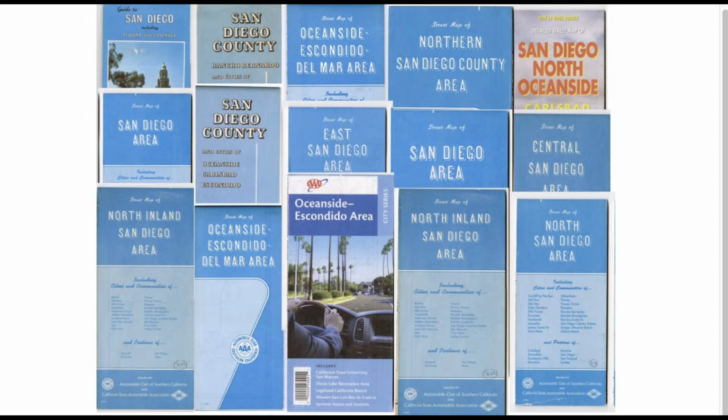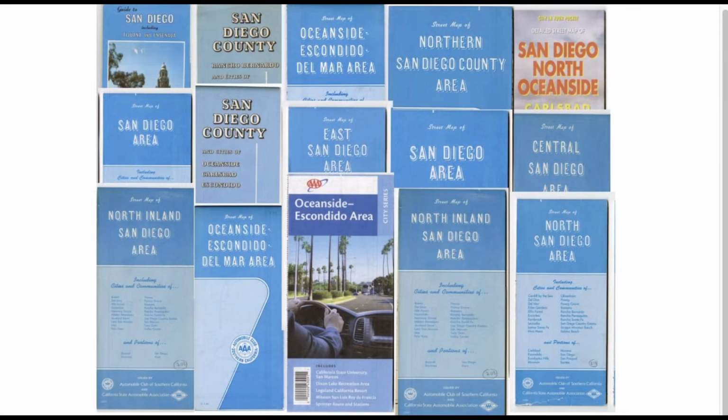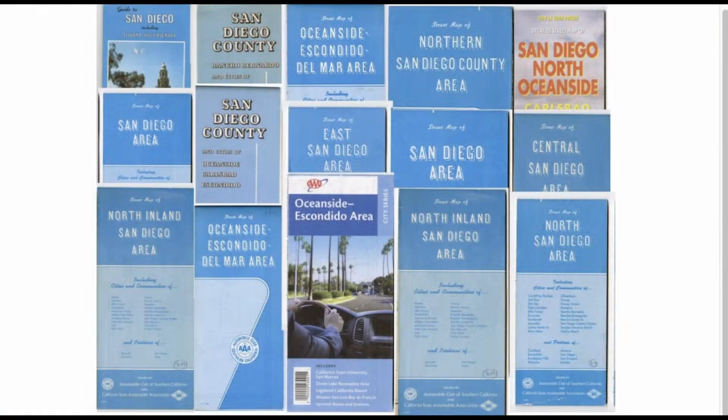If you want to know the growth of San Diego, these are all the Auto Club maps post World War II. And if I get the right sheet, I'll tell you. So in 1973, the Auto Club adds a street map of Rancho Bernardo to its countywide map. Back then, there was just a countywide map. Same year, they include street maps of Oceanside, Carlsbad, and Escondido. In 1978, they black out the street names because they've actually issued their own map of Oceanside, Carlsbad, Escondido, and Rancho Bernardo.